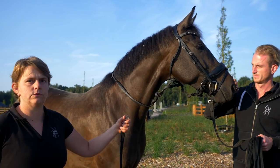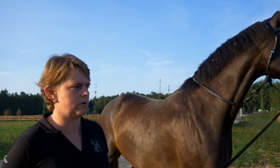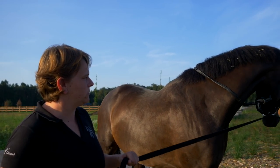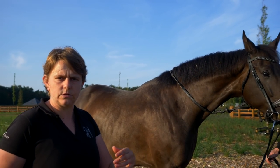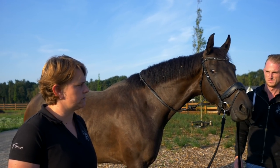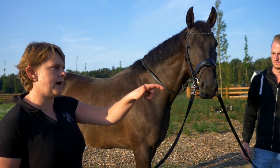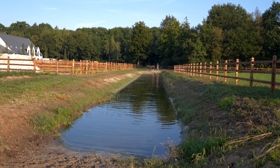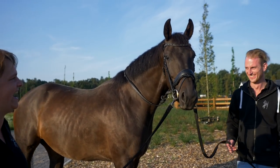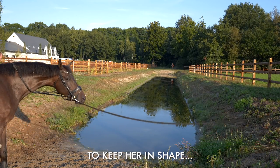We do it with 2 grooms and with a lunge cord, because we have to walk on the banks next to the water. But it's safer with 2 grooms. If she wants to come out one side or the other, she knows it, so she's normally not a problem. But you have a little bit of control. It only takes good communication between the grooms, how you turn. That's why I always take Gert, because he's good with communication. So, let's do it. We go, Crystal.